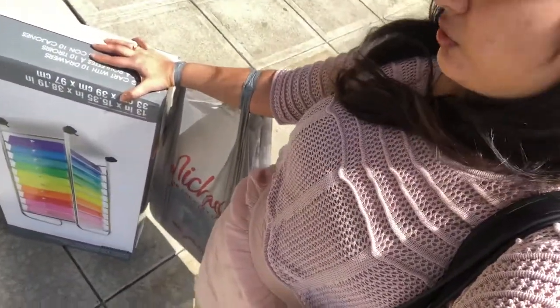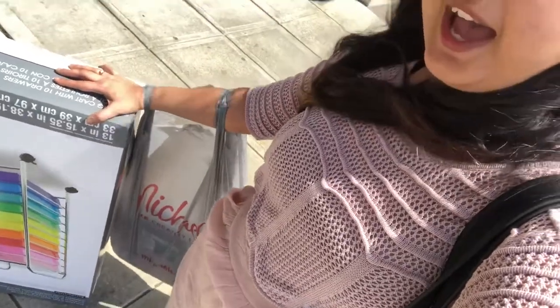Done with the shopping, you can see this. First of all, I bought this storage box and some stuff in this bag. And majority, I bought all the Finnabair products because it's 40% off and it's a good deal to get it.